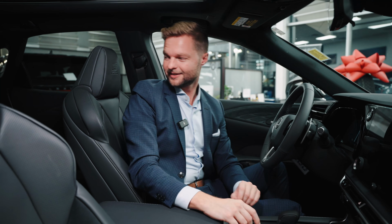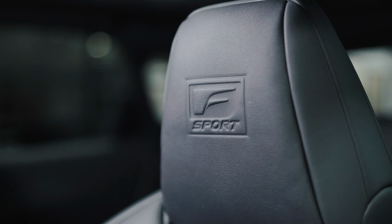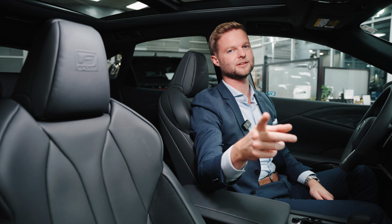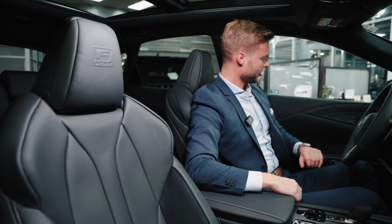I also really like the F Sport in the headrest. I did sell my LS and it had that, and I always liked it because when you took a selfie, I know it's silly, when I took a selfie, you'd see the F Sport logo. I think it was so cool. Okay, what else is going on here?